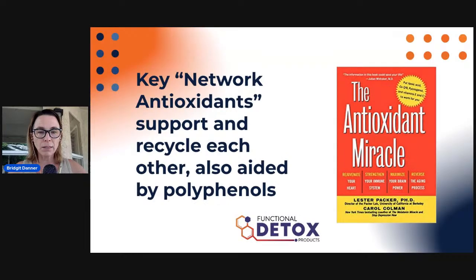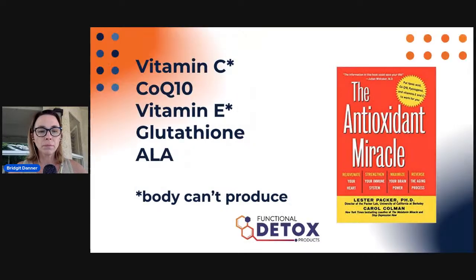So he presents these network antioxidants. There are 5 of them that support each other, and they're sort of the most critical, although there are lots of antioxidants. And there are many, many polyphenols, which are antioxidant, or most of them are antioxidant plant compounds. So these are the 5: vitamin C, CoQ10, vitamin E, glutathione, ALA. These are the 5 most important.